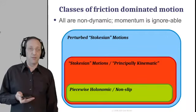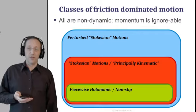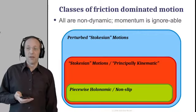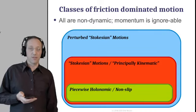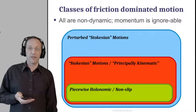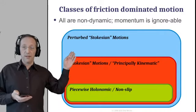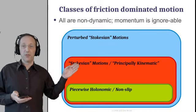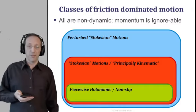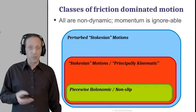Then we have what are called Stokesian or principally kinematic motions in the geometric mechanics literature, and those correspond to things a lot of biologists learn about in their undergraduate classes, like bacteria swimming with bacterial flagella, or small animals swimming in what is effectively a very low Reynolds number fluid. And there's a third category that is very similar to the Stokesian motion, which one of my students proposed and basically we discovered, which is what is called perturbed Stokesian motion. I'll mention that as well.